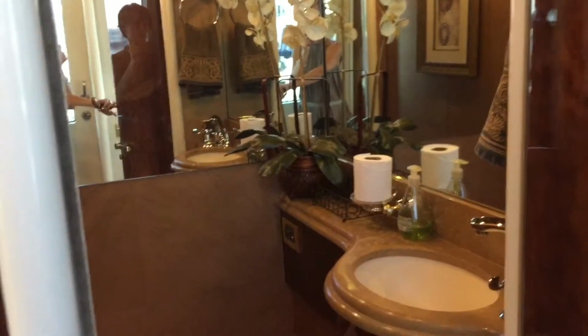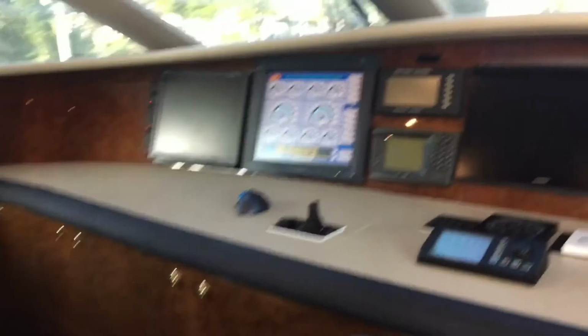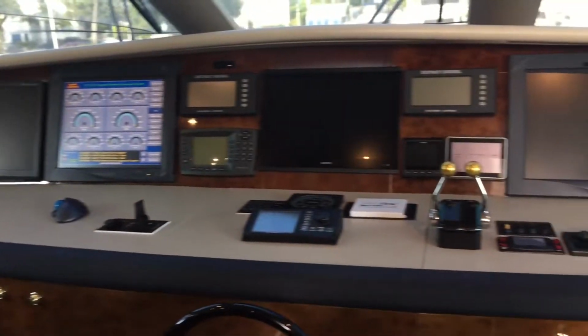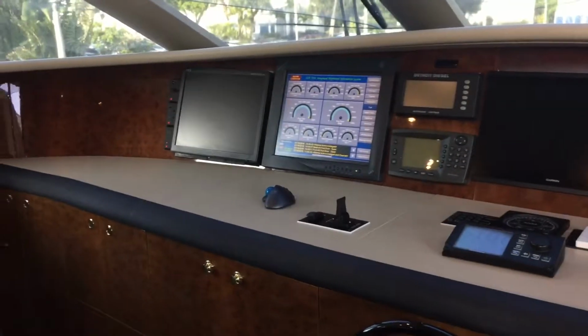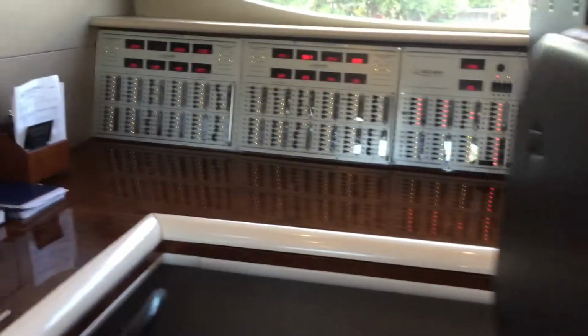So we're going into the day head now, which is very practical to have the head right here next to the living room. And now we're gonna go up to see the raised pilot house. This has Garmin equipment, new screens, everything is up to date, all the best technology.